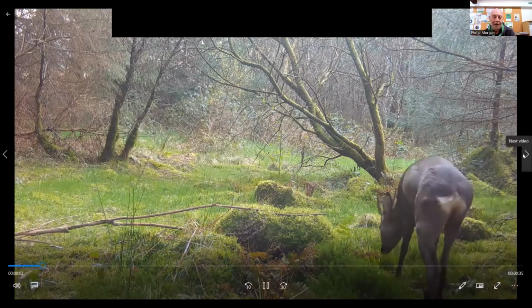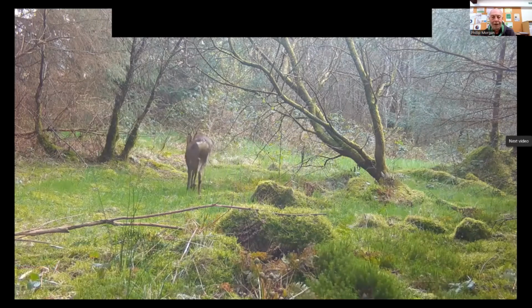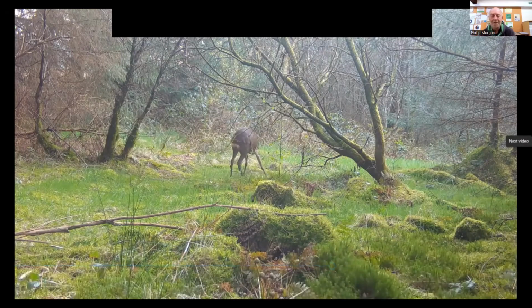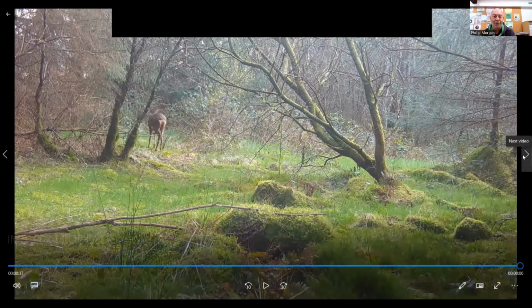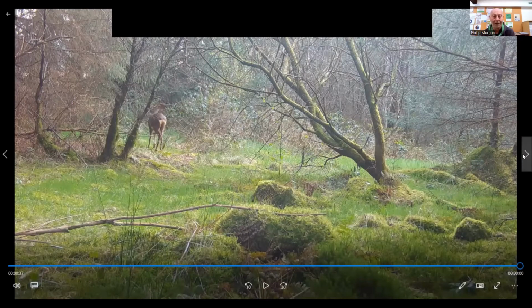The roe again. Let's say there's two in this area. This one's slightly less mature than the other. Just giving the antlers a rub there. But I get a real thrill out of watching these videos. It's not David Attenborough and BBC type quality. It is nonetheless thrilling to be able to see these creatures in the wild and know that they're in my environment, so to speak.